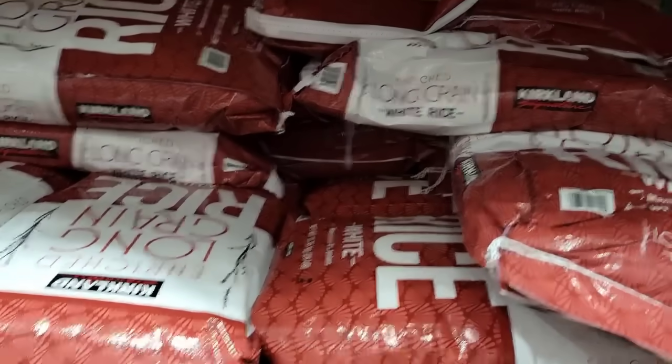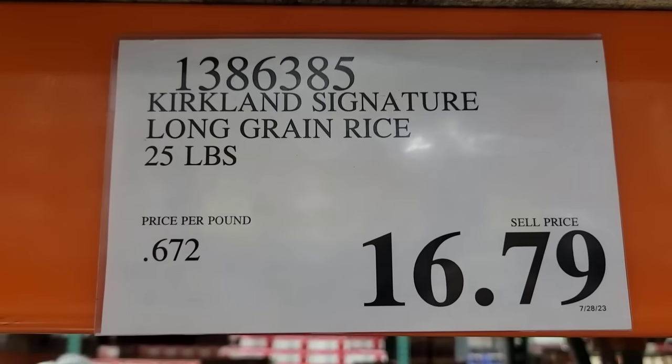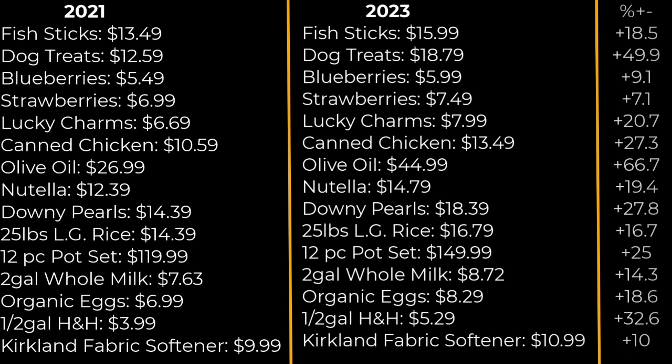Let's see how much more expensive it is to get these things today than it was about 2.5 years ago or so. All right, ladies and gentlemen, I hope you appreciate this because I had to do some heavy-duty math over here. So as you can see, on your left-hand side are all of the prices that I compiled for 2021, and then all of the prices that I compiled here on the 26th of August, 2023.